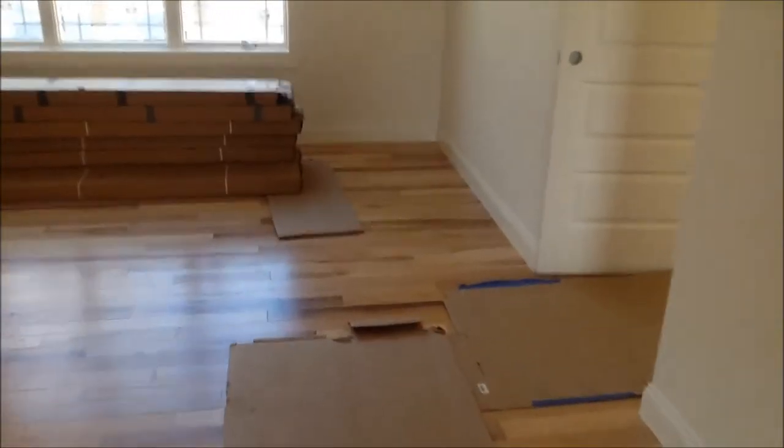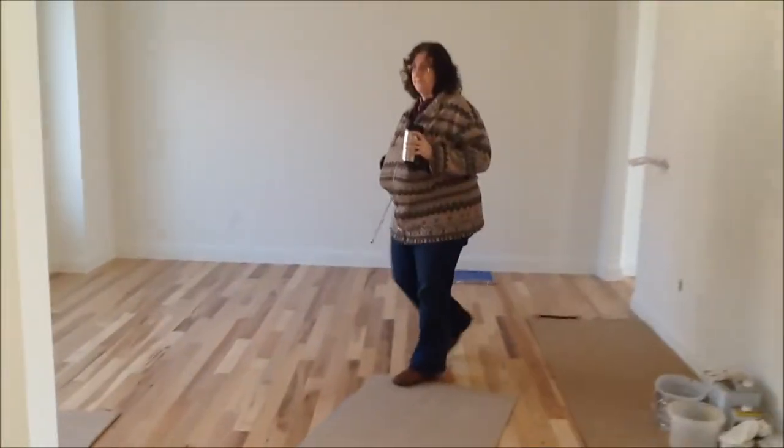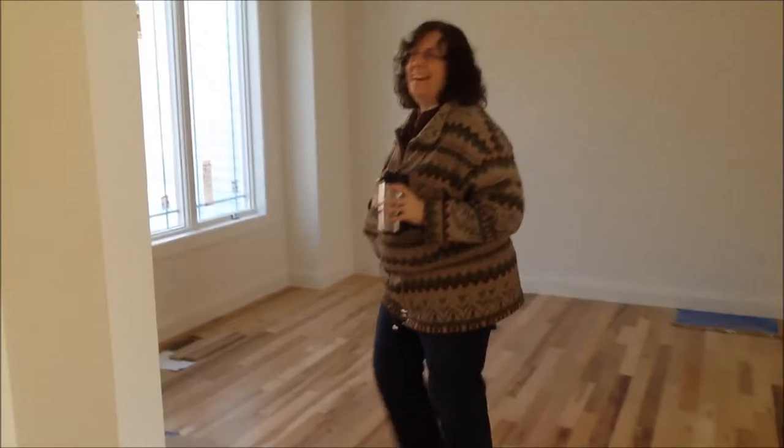Wasn't that long ago that I could cut through that wall there to get from the bathroom to the living room. There's my pin-up girl.